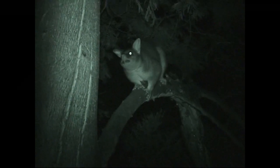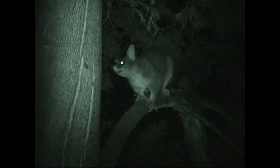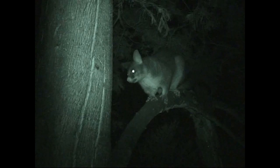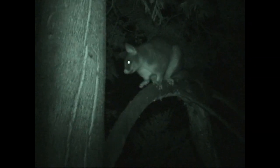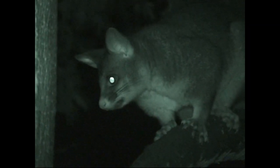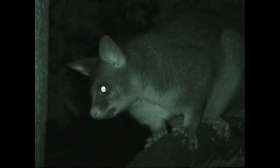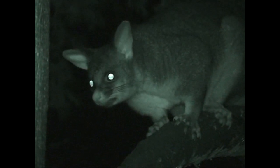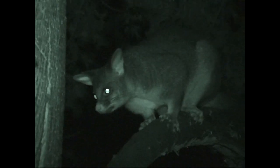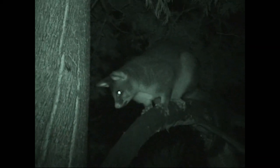When people think of Australia, they probably don't think of Australian birds first. More likely it's going to be mammals, specifically marsupials, those that have pouches, like this possum. This possum is wild. However, he happens to be at a zoo, and he's probably here so that he can filch some food from some of the zoo animals.